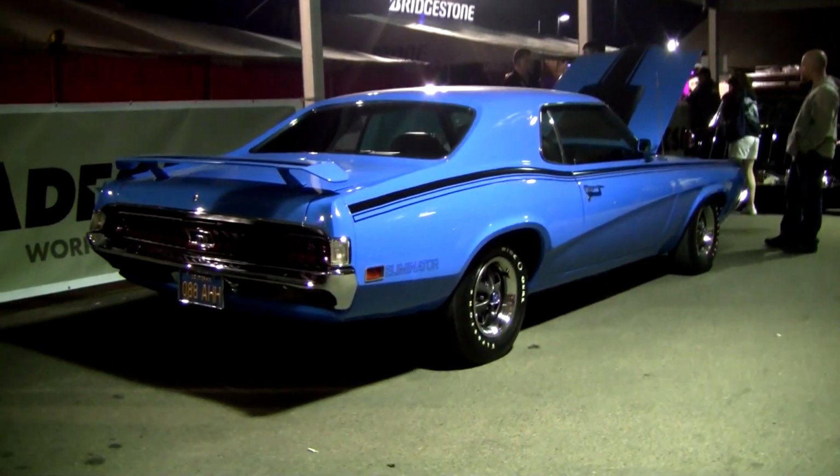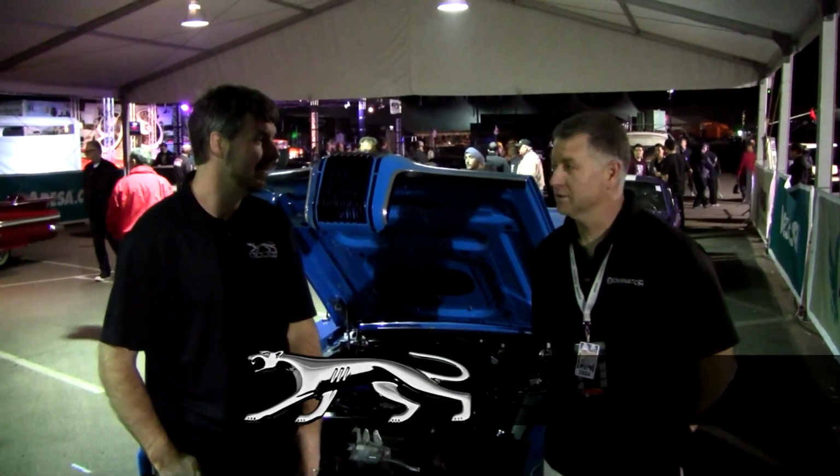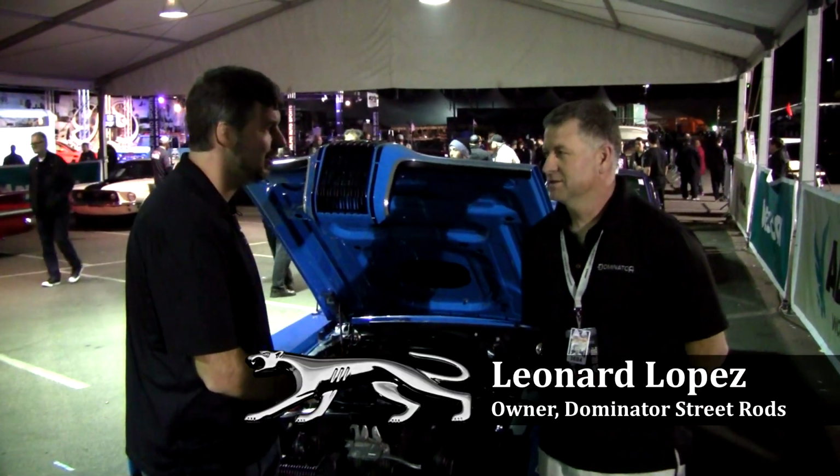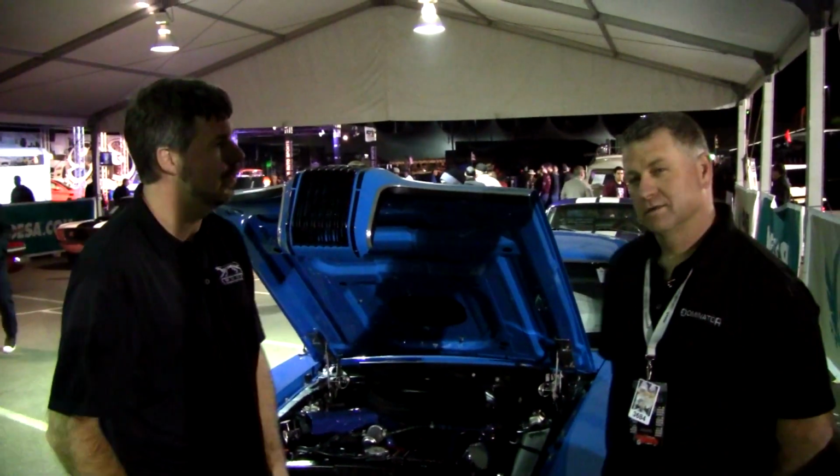Okay, I'm with Leonard here. He owns Dominator Street Rods, right? Yes, sir. And your first Cougar restoration? Absolutely. Right on. Well, it looks beautiful, and it's an original California car, right?